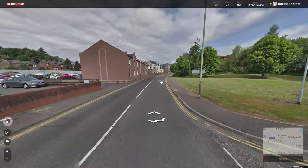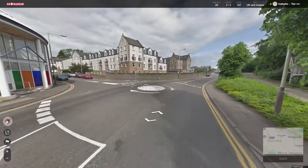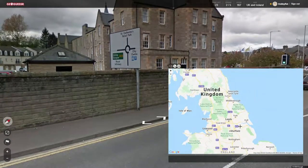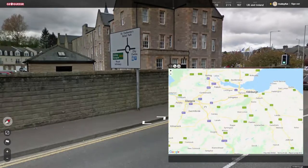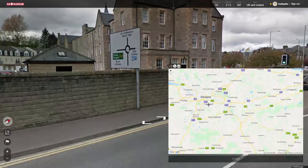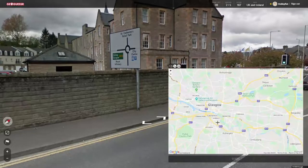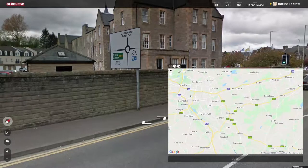Oh, that sign's gone. 30 seconds and I got nothing. Very much okay, hello. We're in Scotland? Well, I would have never guessed that. Well, let's look for the A9. I'm not seeing A9. There's A8. A9? Hello? The hell's the A9?